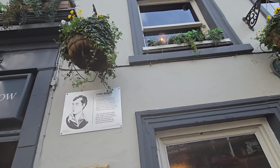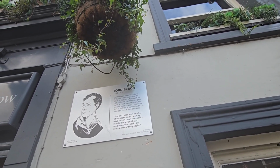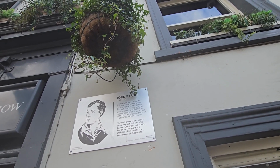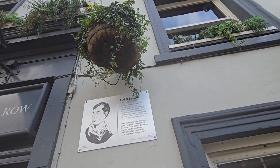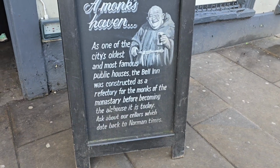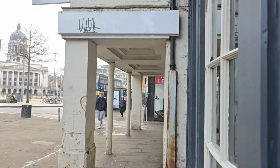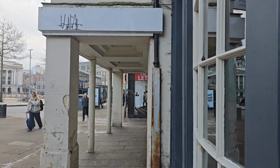And here we have it again. Lord Byron, who would have visited this fine pub, was troubled by the poverty he saw in the 19th century. And by the way, guys, we're right in the French corner now, right on the edge of the French corner. So for me, I've got to say to you, bienvenue. Ici à Nottingham. C'est le Bell Inn. On y va. Also, by the way, my father used to go there because that used to be, just there was his bank, Lloyd's Bank.